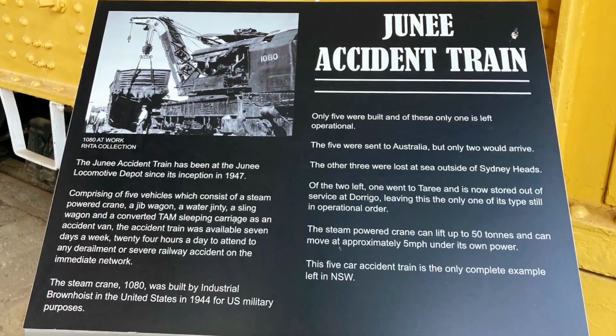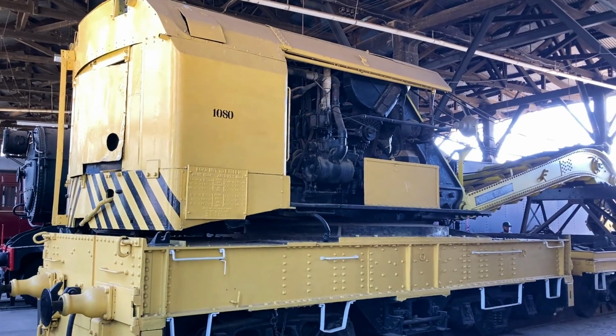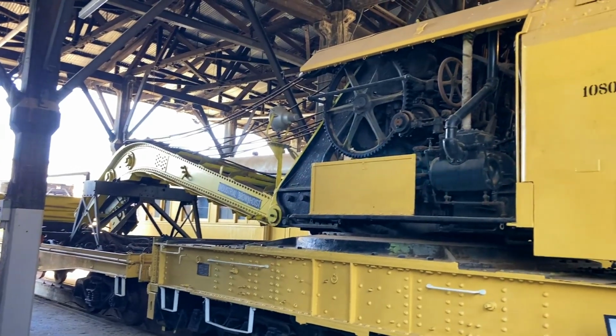The Junee accident train has been at the Junee depot since 1947. There were only 5 of these trains built, and this is the last one that is still fully operational.